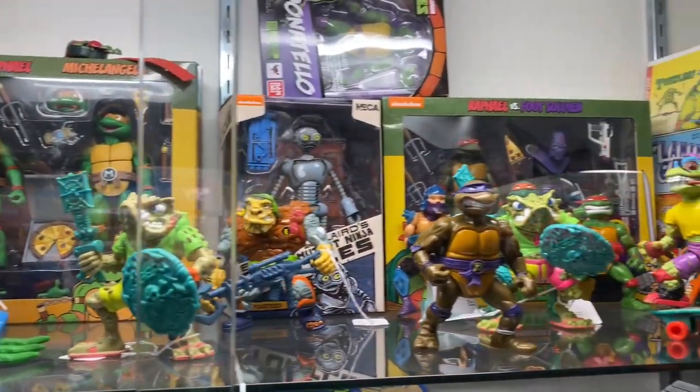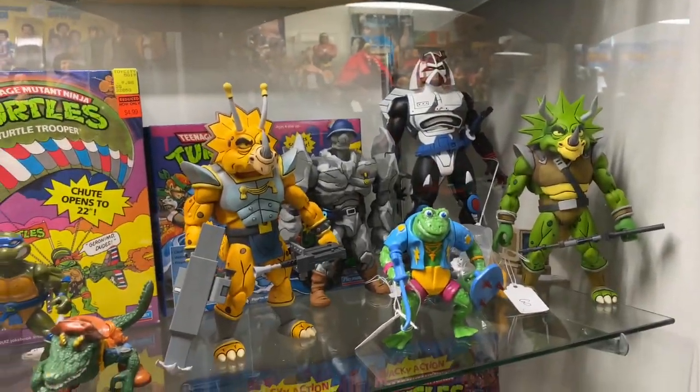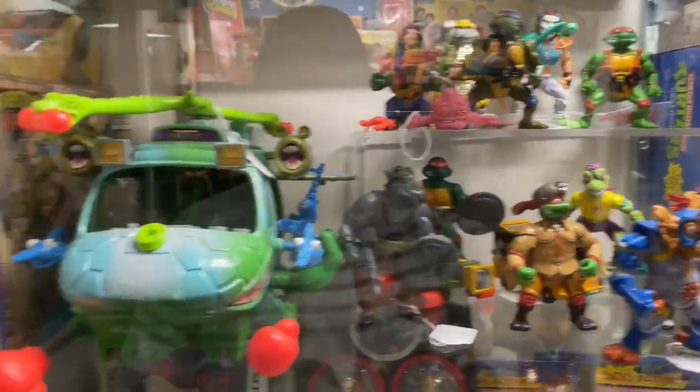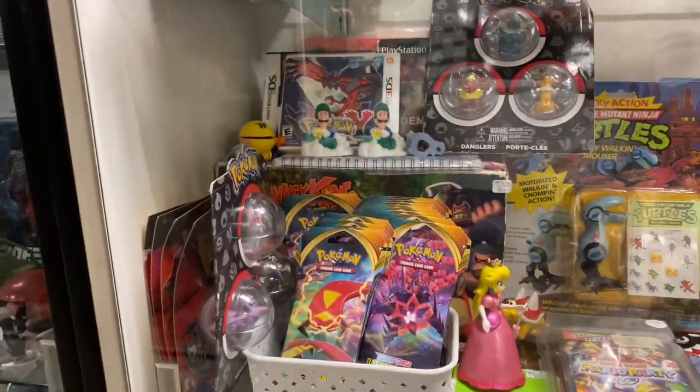And of course, Vintage Turtles. Can't have a shop without Vintage Turtles. You got a good selection here, some of the Vintage Playmates, and even some NECA stuff in there as well. That Turtle Copter is one that is on my wish list for sure.